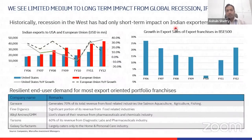Third is that I think many of you have raised concern that generally there is a bit of uncertainty surrounding the global environment. So will it impact the portfolio companies, especially those who are exposed to the global economy, export-oriented companies, adversely? Our answer, what we have written again in the newsletters time and again, is that when you look at the history of Indian companies, how they have fared in recessions in the West, we have seen only temporary or momentary impact in the demand or the revenues for these companies.